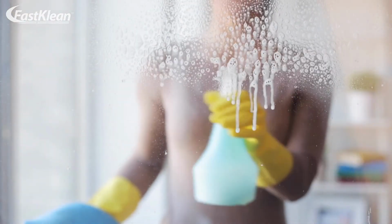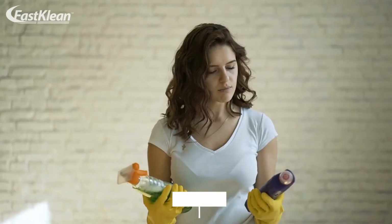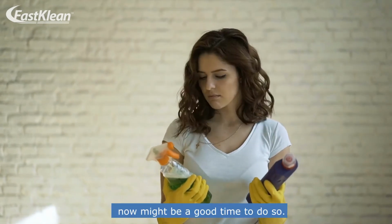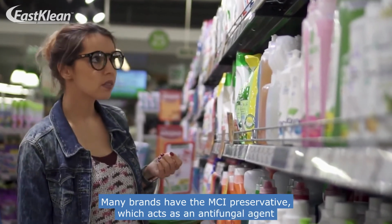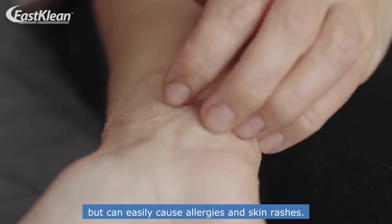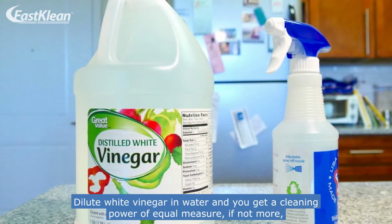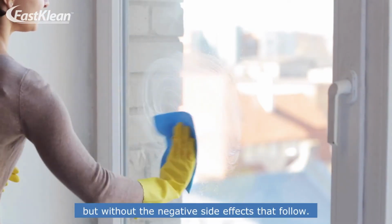Number 3. What is inside that window cleaner of yours? If you haven't looked at the list of ingredients in your window cleaning solution, now might be a good time to do so. Many brands have the MCI preservative, which acts as an antifungal agent, but can easily cause allergies and skin rashes. Dilute white vinegar in water and you get a cleaning power of equal measure, if not more, but without the negative side effects that follow.